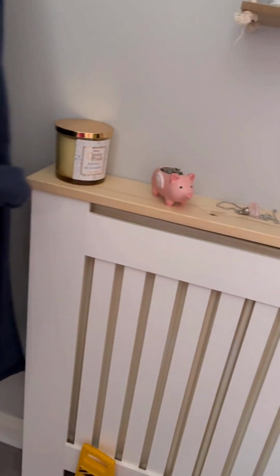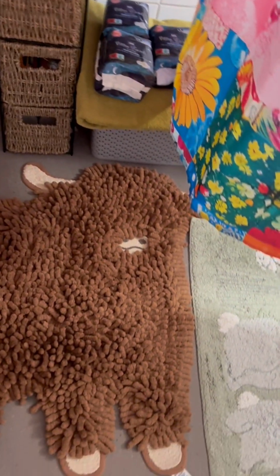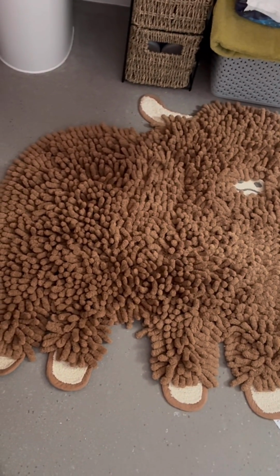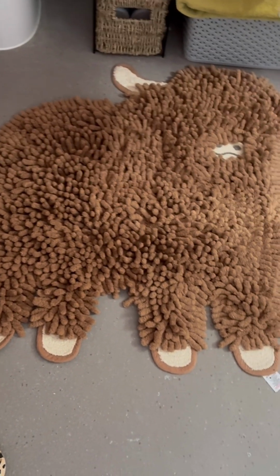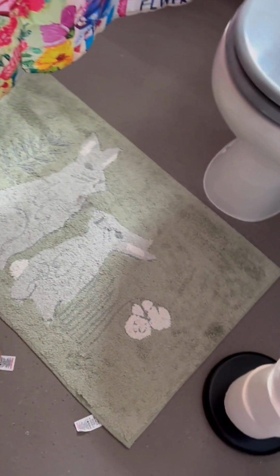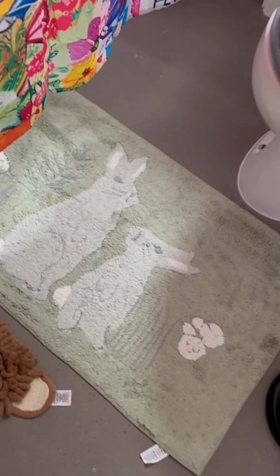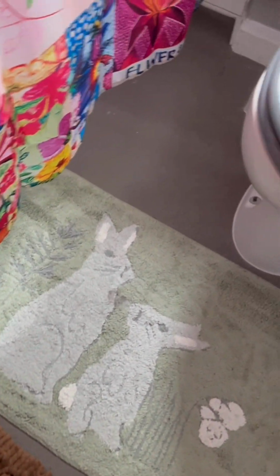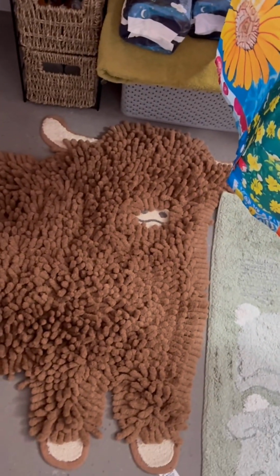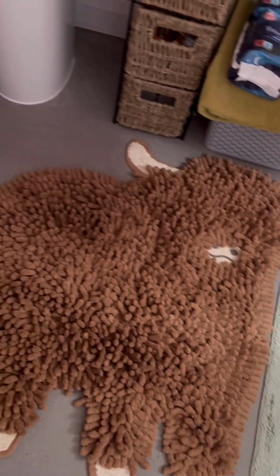But what I've done is, sorry for moving you around, I've got a Highland cow rug that was from Next, you can see it. There we go. And then this was from Next, the bunnies. Okay, I'll pop you like that. Let's see if I can get this Highland, oh, you can't really. That's the most you're going to see of him, I'm afraid. But there he is, bless him. And that's the bathroom done.